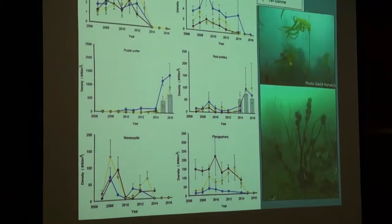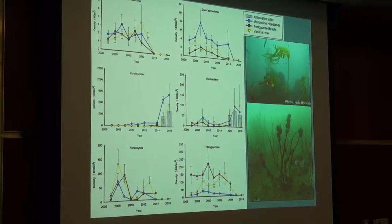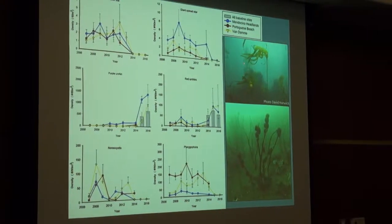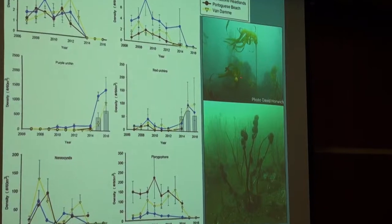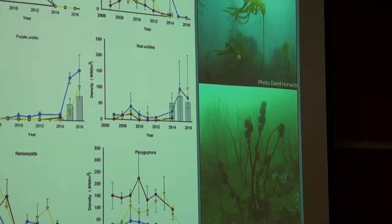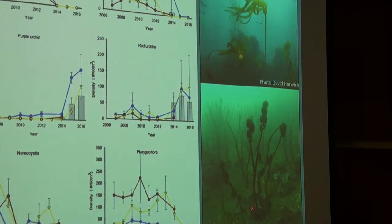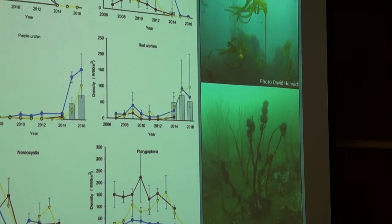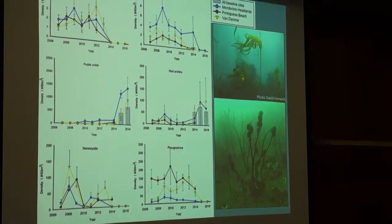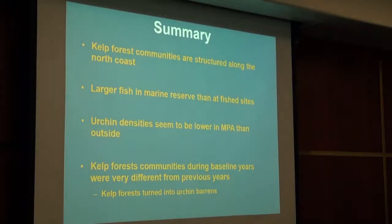And so basically, all of these sites have turned from something that looked more like this, where you have kelp forests with several layers of canopy, the bull kelp going all the way up to the surface, and then a sub-canopy here that provides lots of structure for fish and food for invertebrates, to something that looks more like this. So there's no more kelp left, and the last few dying stipes are just overrun by urchins that are eating them up and not letting the kelp grow back.